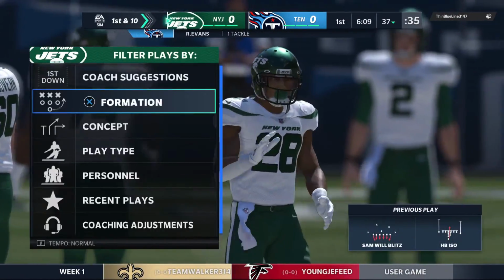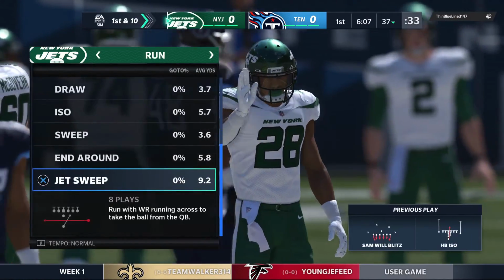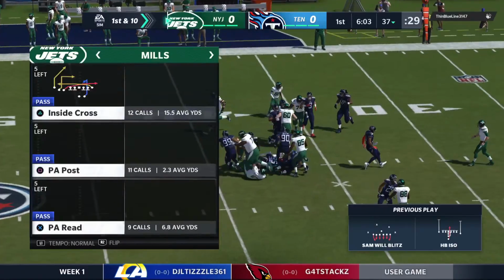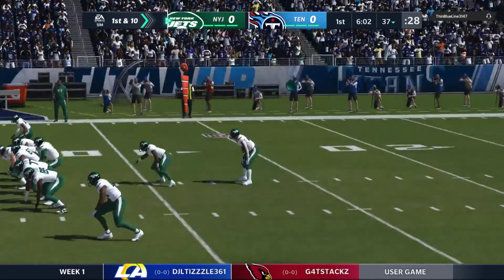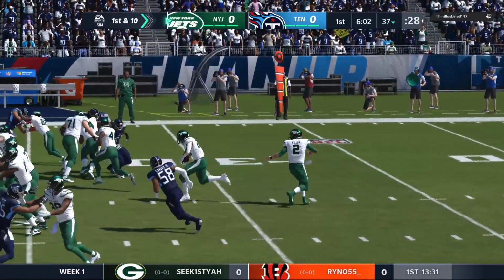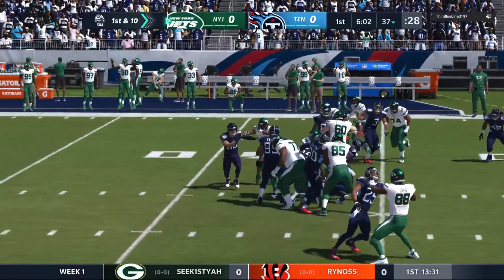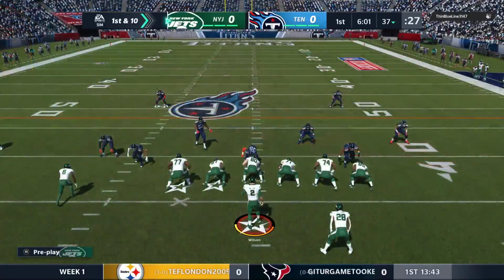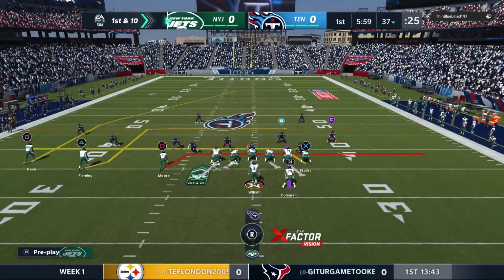He's brought down at the 37. A 3rd down gain of 3 yards, and that'll be enough. And the Jets first down. Let's go, boys. Let's go. Line of scrimmage, the 37 on 1st and 10.